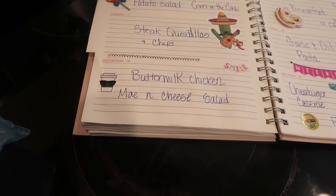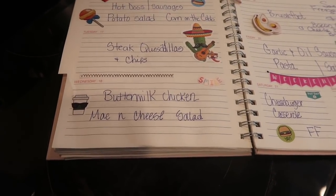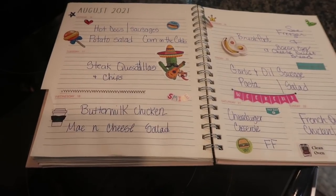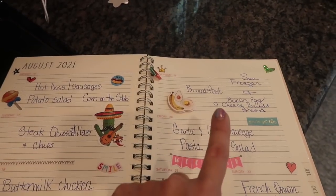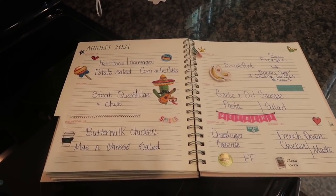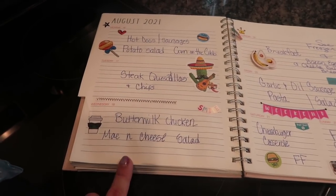So I usually don't do something like this, but Walmart only had like the bigger container of buttermilk, and I wanted the smaller container to make ranch dressing. But now we have all this leftover buttermilk. That's part of the reason why I'm gonna do like a casserole for breakfast the following day, because I really wanna use this buttermilk up the best that I can. And one of the ways that I wanna do it is with this buttermilk chicken.